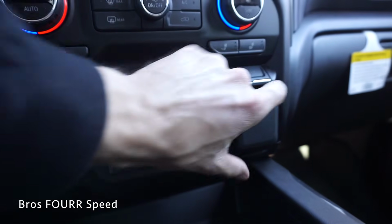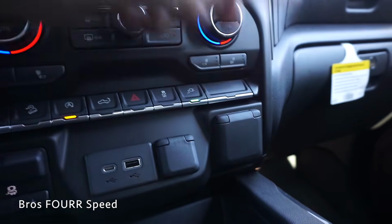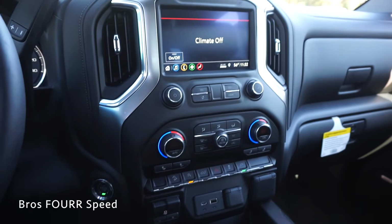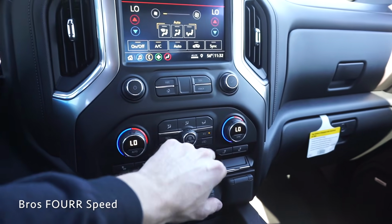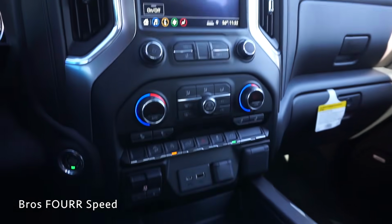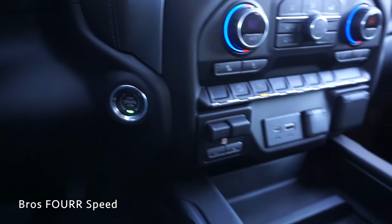We have a 12-volt outlet, and then finishing up with a 3-prong outlet. So really easy to use in the center stack, not too many buttons, it's not confusing at all. I really like how you can use the climate control on the screen as a touchscreen, or you can use the actual normal button, so it's really nice that they offer that. Of course, your engine start stop button.